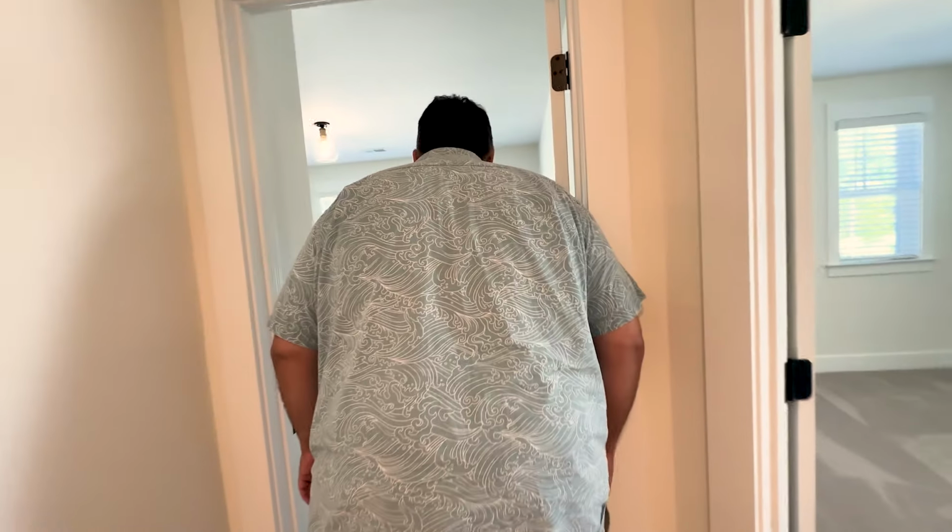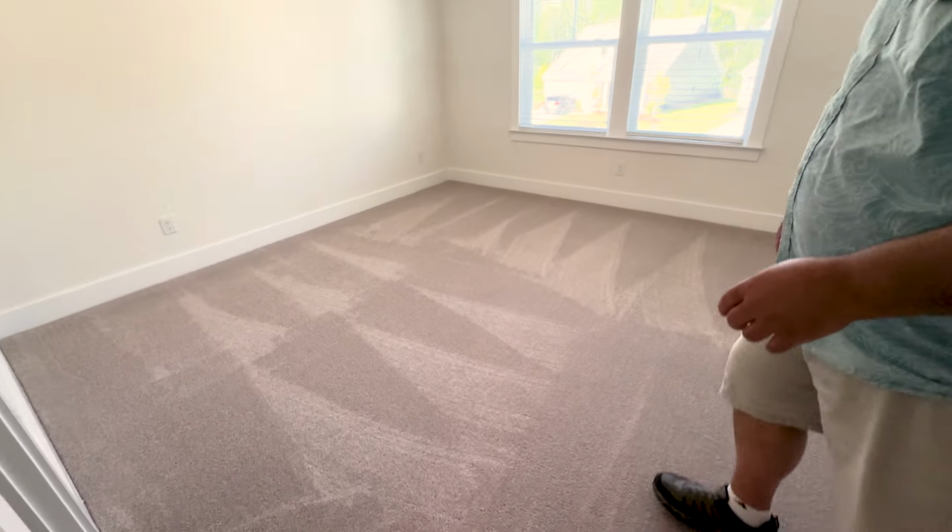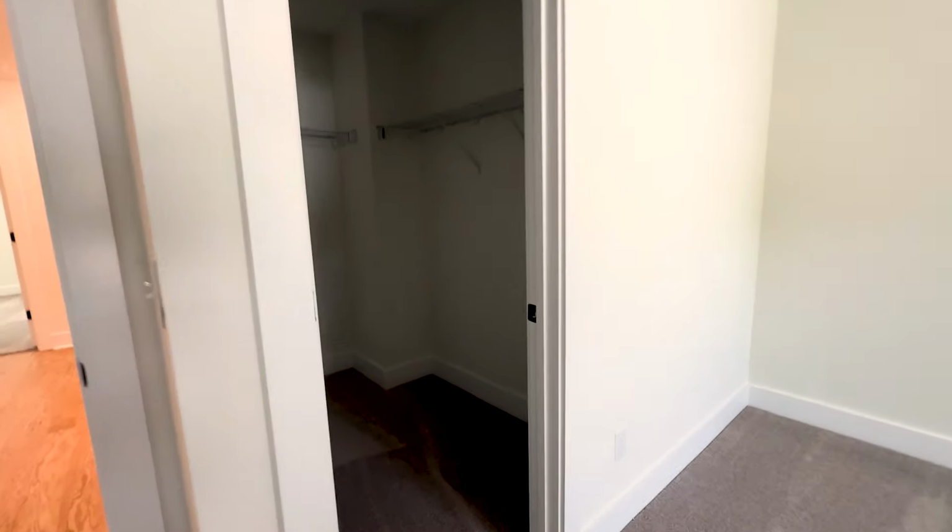I don't even want to go on the carpet. It's so pretty. They got the lines in it, yeah. Squishy carpet, too. Yeah, it's got a good pad on it. Nice walk-in closet.